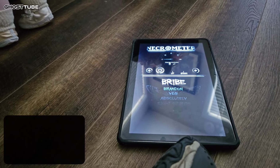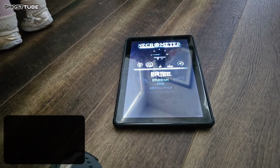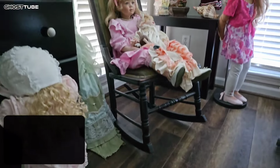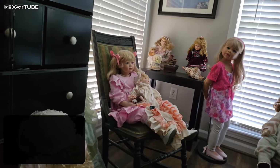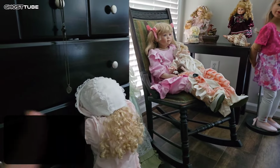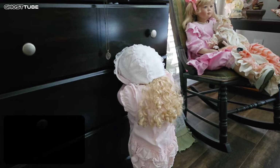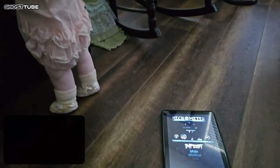Bribe? Who's bribing? Tell me about this bribe. Oh, that was my hand, sorry. Tell me about this bribe. Whoa, something flashed over here. It's like it was right here inside the black square there. Maybe it was the app flashing. It does that sometimes. Infest.